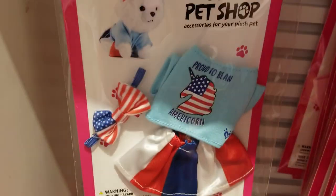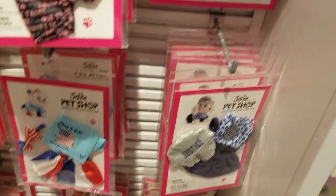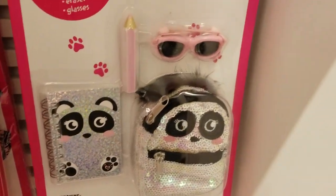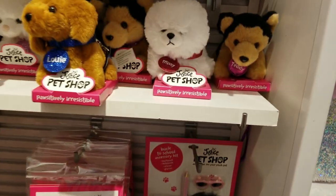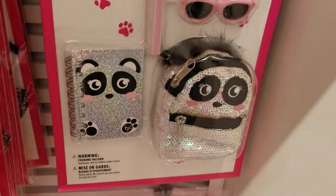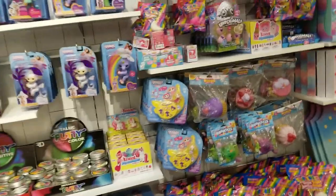Wait. Fairy parrot. That's what I got for 4th of July. This matched my shirt. Yeah. Sure. Okay. I think they made the panda one super cute, though. I really like that. I want the panda one. Why don't you grab that? I'm getting back to the toys.